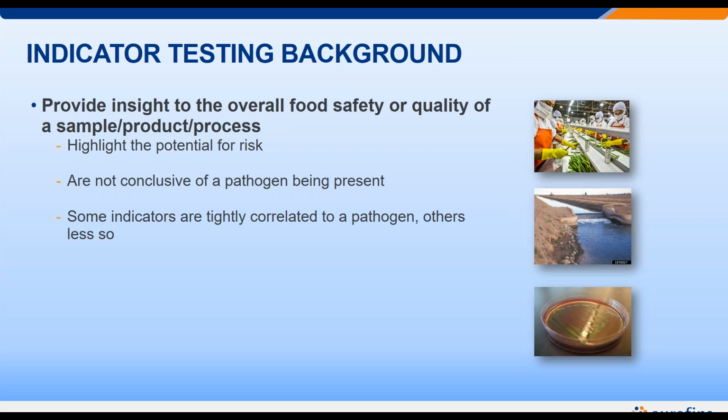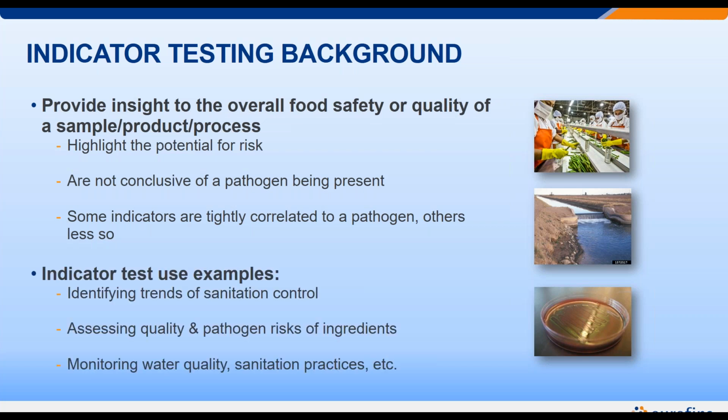Some indicators are very, very tightly correlated to a pathogen. Listeria species is a good example. That's a smaller subset, just the other Listeria species that are in the same genus. But others are less so. And so you have to really evaluate the value of the indicator and the quality of the data you get.